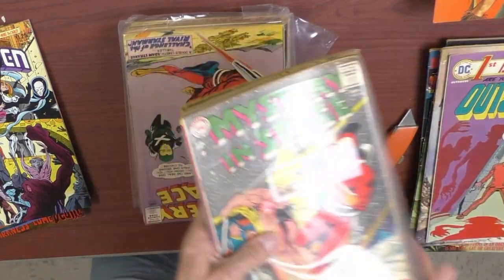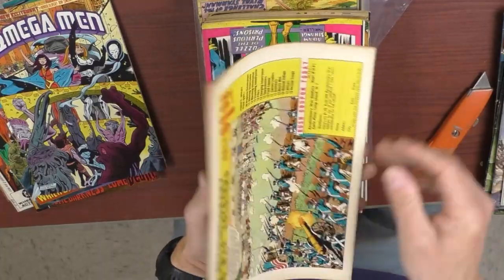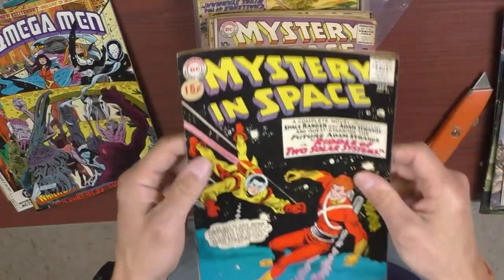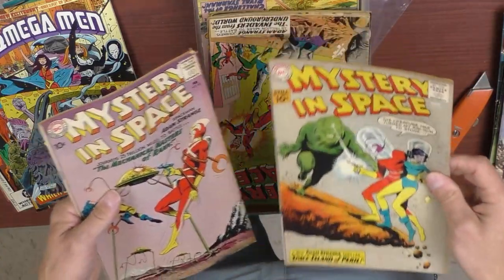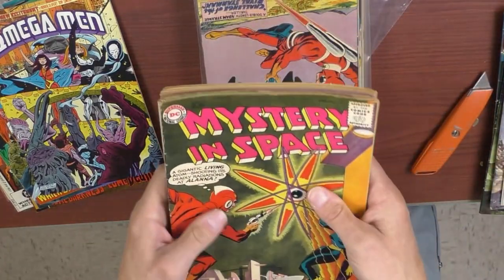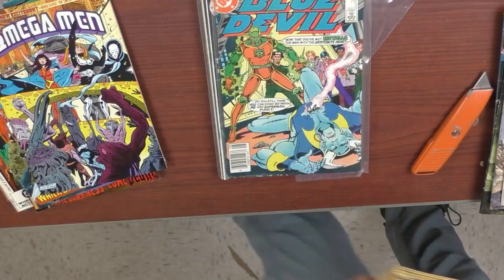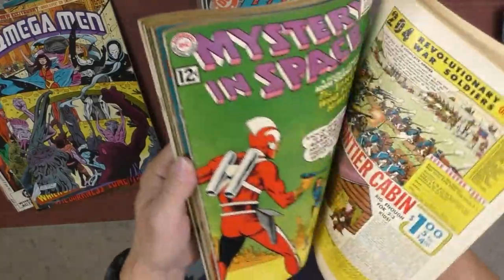Night Force. All right. Pretty nice Mystery in Space. Oh, that's been a pretty good box, guys. '91. It's got a 15 set sticker on it. '65, '66, '64. '76. Yeah, nice little run of Mystery in Space here.